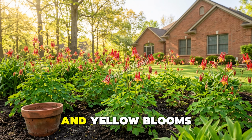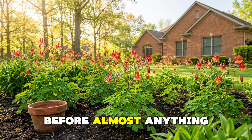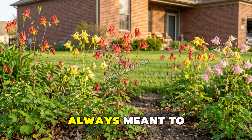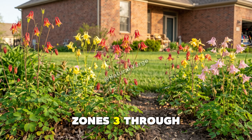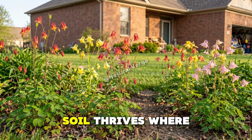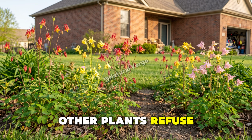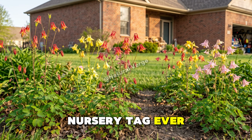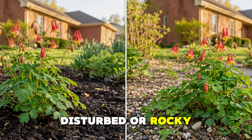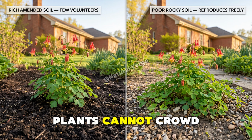Those nodding red and yellow blooms arrive in May before almost anything else is open, threading through bare soil gaps like they were always meant to be there. Zones 3 through 8, part shade to full sun, average to poor soil, thrives where other plants refuse. What almost no nursery tag ever tells you, Columbine reseeds most aggressively in poor, disturbed, or rocky soil, where competing plants cannot crowd it out.